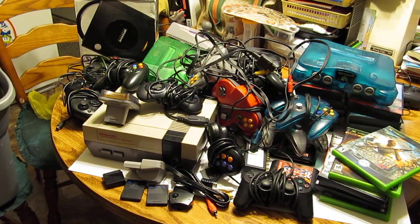Comment, let me know what you think. And again, if you see bulk, don't be afraid to talk to the person, because I talked to the kid for a while and I got a super deal just by having a chit chat with him. So this would have to be one of the greatest finds I've had so far. So tell me about your greatest finds.